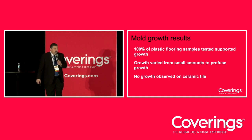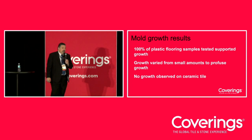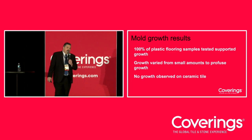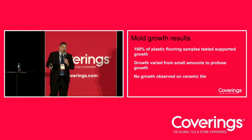So the results here: 100% of the plastic flooring samples supported growth of mold, 100%, all of them. The growth varied. It was a little bit to a lot, but I showed you the pictures of the lot, and it's pretty gross. And there is a ceramic tile that was also run as a control, and that one had no mold on it. So if you're comparing these again, do you want mold in your house or you don't? Ceramic tile is you don't.